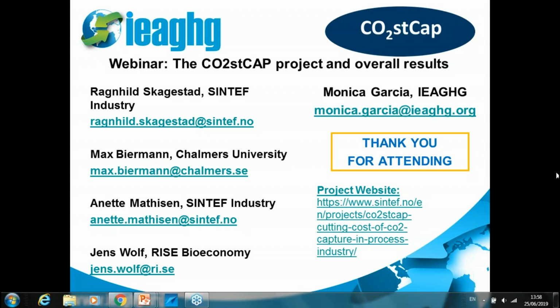Well, like the presentation showed, we had looked at two different plants. The first one, a really small one with just 1 volume percent CO2. We probably wouldn't recommend to start there. But the other one, for ferrosilicon, where there are quite a few in Norway, there's definitely a potential, even at 4 volume percent.